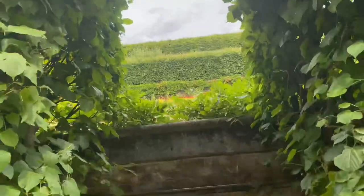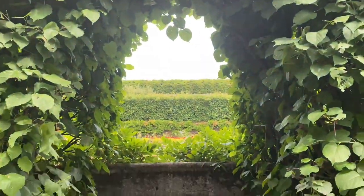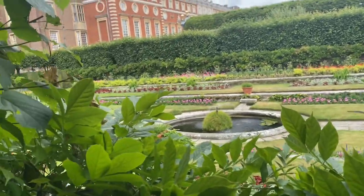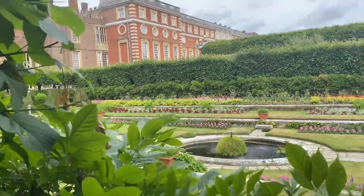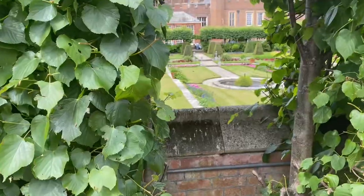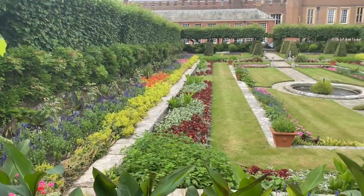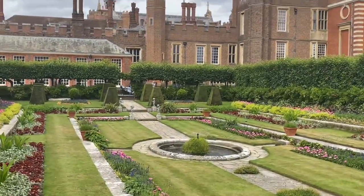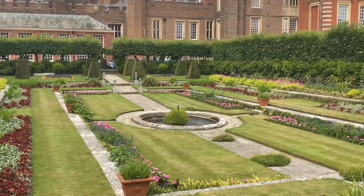So what I love about this place is that there's so many hidden corners. So here is another view of a subsection of the garden, and this has got like a little arch shape in the hedge, and then you can view the waterfall from a different angle and the statue and all the flowers. And that's something that I really like about this place. There is just so many different perspectives you can get from different parts of the gardens. So peaceful.